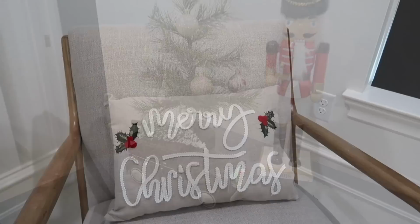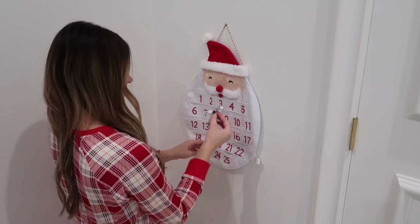The little felt piece that was attached to the string came off, so I just tied a piece of ribbon in a bow so that he can still use the countdown.